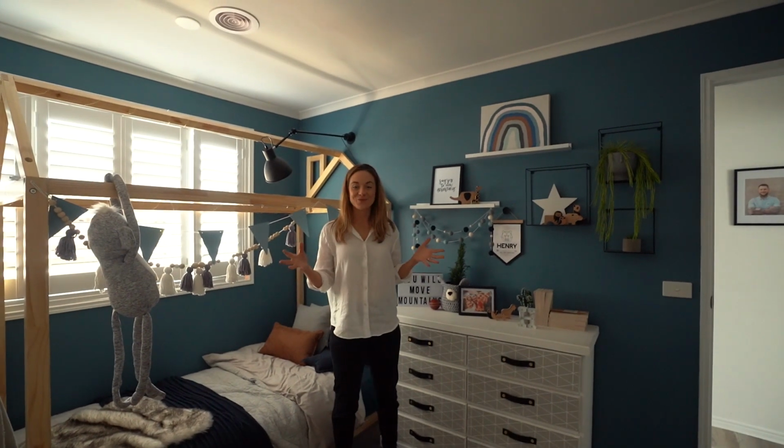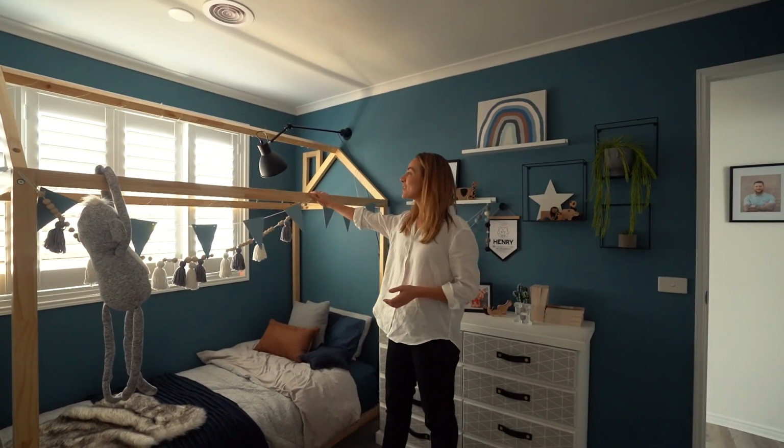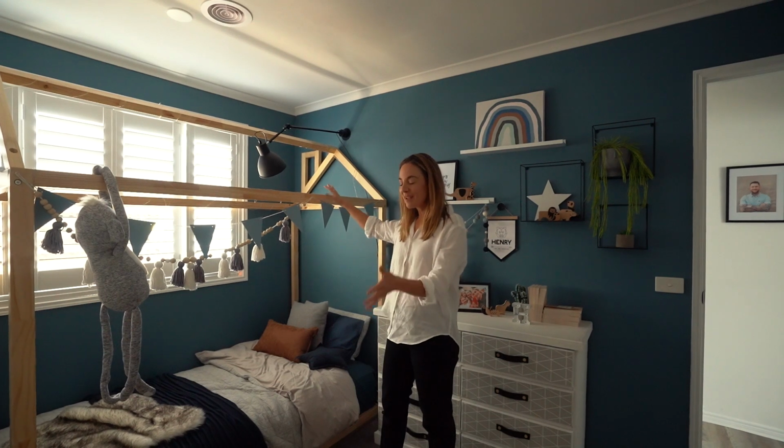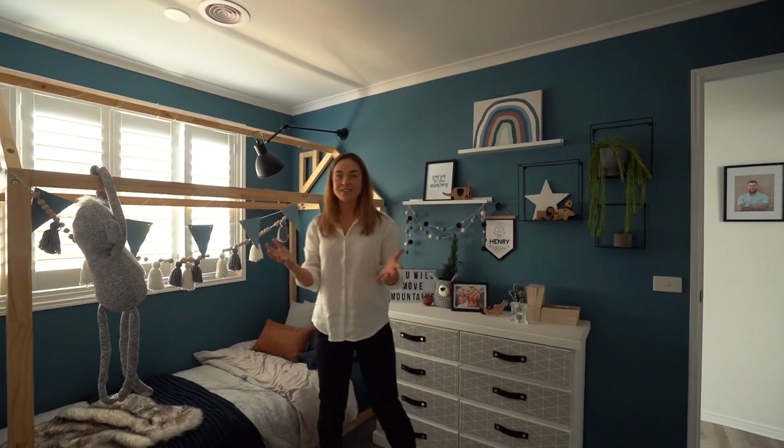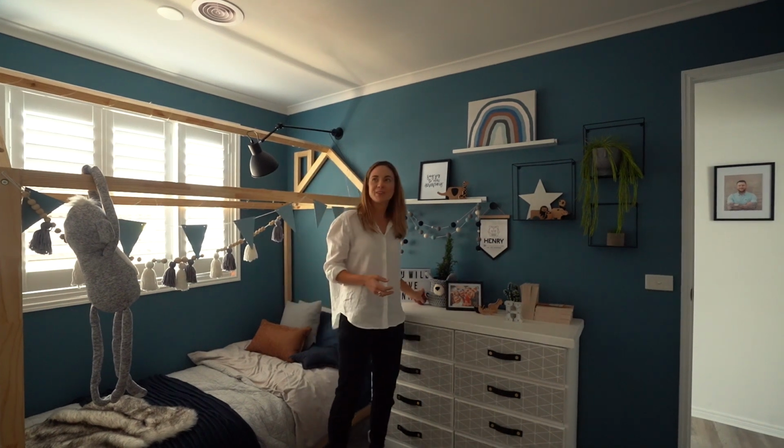I love this room. This is so much fun. I love this structure over the bed and that teepee. Oh my God. This is obviously a little boy's room. A lot of blue in here. It's just fun. It's playful.